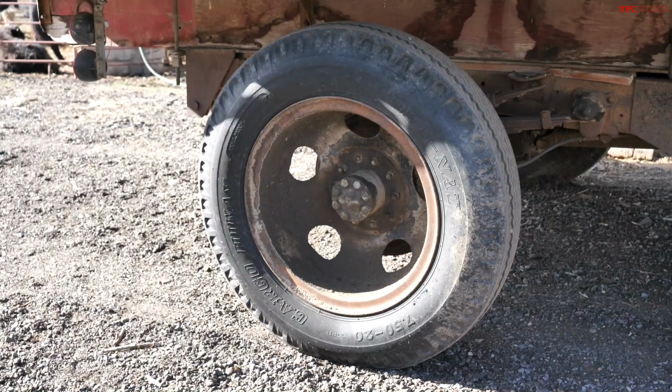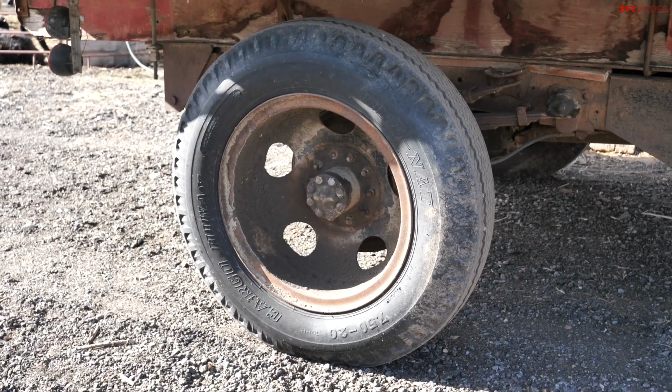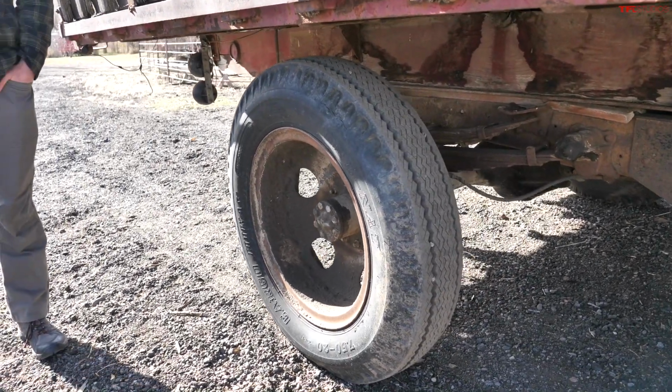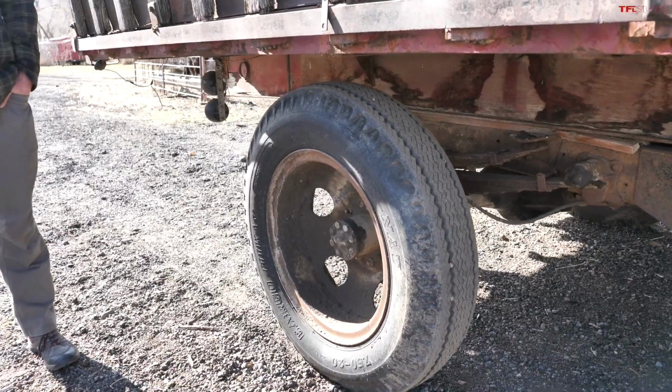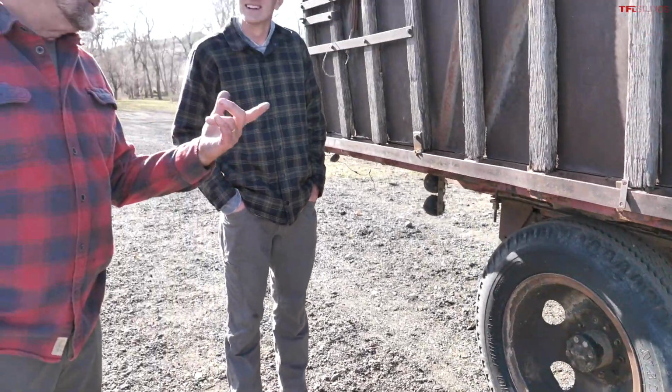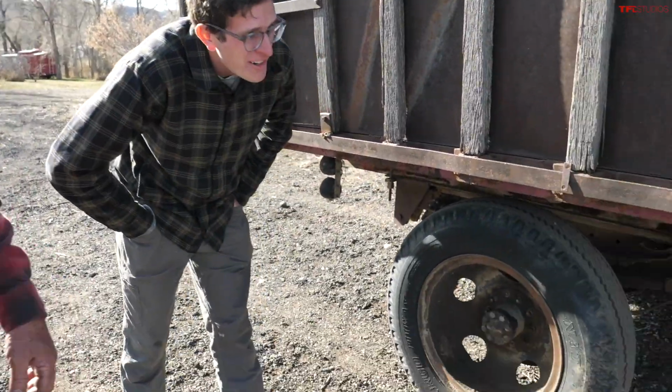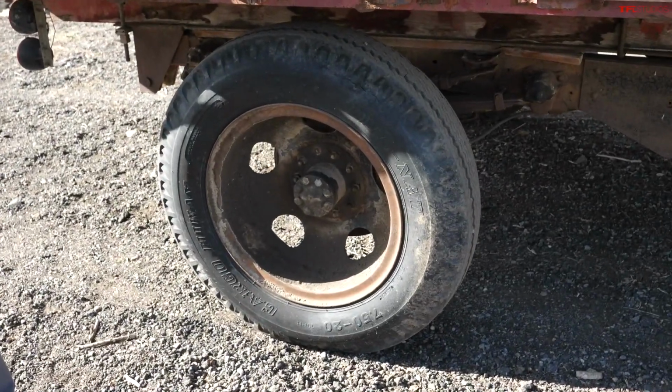I still have the others, but the kind of weight I was carrying didn't really need a dually, and I didn't have the money at the time to buy two new tires. So I think I put these on sometime in the 2000s or something. Okay. Whatever works. They worked, and yeah, they can handle the weight.